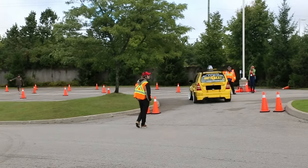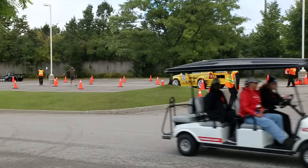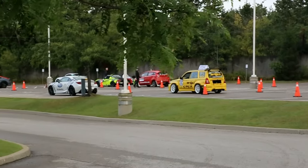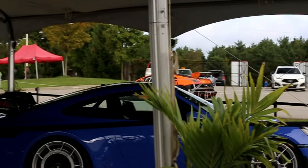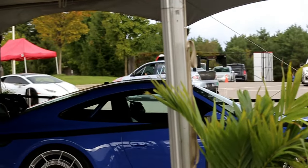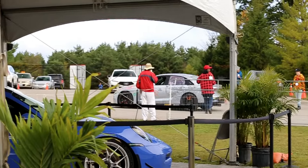Yeah, go for it, man, go for it. So race cars are going on track right now. Ooh, that sounds good. Super Trofeo, Mitsubishi Evo race car, Audi.